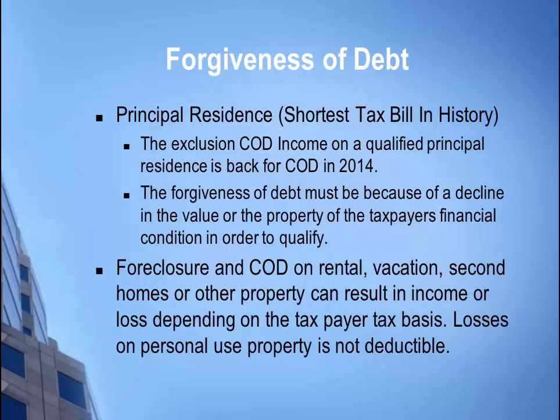Forgiveness of debt: the good news is if you sold your principal home and you lost money because it went down in value, the bill they signed said you don't have to pay the tax on it. Now, if it was the second mortgage that you went out and borrowed so that you could take that Las Vegas vacation, or to pay off your credit cards, that's a whole other story. And there is tax on forgiveness of debt, credit cards, that type of thing. But this exemption came back.